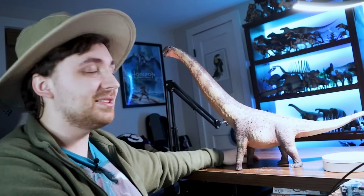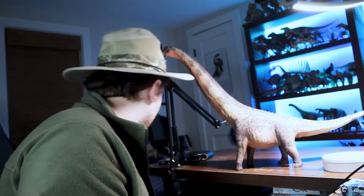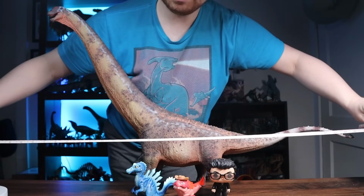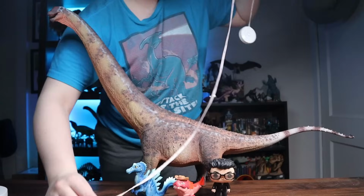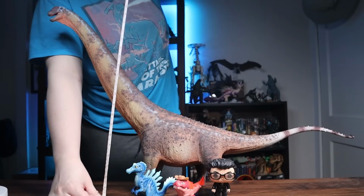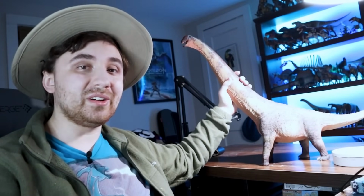This is crazy. Since we're talking about scale, let's just get that out of the way, shall we? Where did I put my ruler? In terms of the length, from the tip of the snout to the tip of the tail, we are looking at 33 inches. And in terms of the height, we are looking at just about 20 inches. It's over 2 feet long, never mind being almost 2 feet tall.